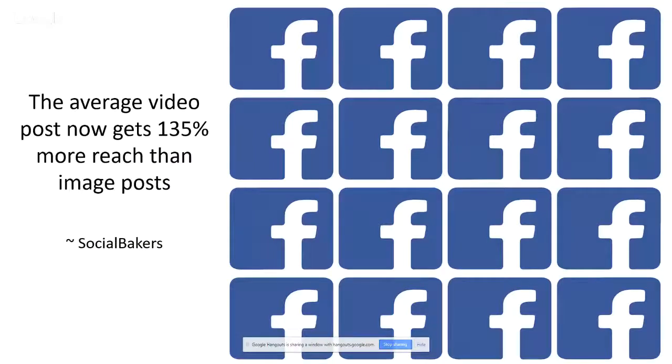Did you know that the average video post on Facebook gets 135% more reach than an image post? Image posts were really popular for a long time, but not anymore. People would rather watch a video. And that statistic actually came from 2016. So I wouldn't be surprised at all if it's gone up from there, but I haven't seen the newer statistics yet.